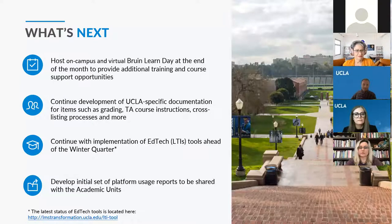Coming up next, and we'll return to this at the end of the town hall, is an on-campus and virtual Bruin Learn Day, or actually more than one. So 2 days at the end of the month, you'll have a chance to meet the team in person if you're on campus, or do it virtually if you're off campus, for additional training and course support opportunities. Over the course of the rest of the quarter, you'll also see new UCLA-specific documentation for things like grading and the transfer of grading from Canvas to MyUCLA, how to create TA sites or use the new section support in Canvas, handle cross-listing of courses and so on.